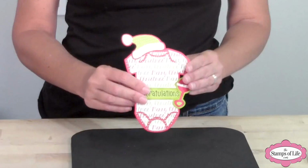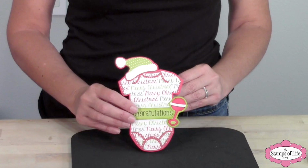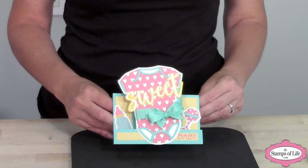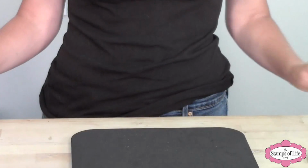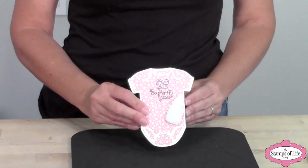Oh, here's a Christmas one if anybody has a Christmas baby. So cute. Also perfect for invitations to a baby shower, or a congratulations card for a baby, or an announcement for a baby. Look how cute that one is. Sweet baby. And then we have this cute little girly one, butterfly kisses. It looks so cute with the pattern paper.